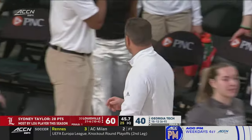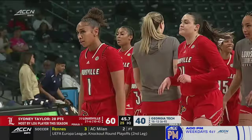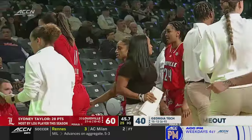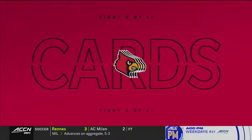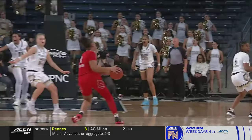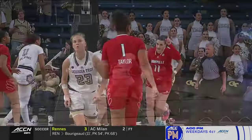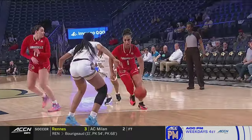Well, she is in some kind of zone, and you can see it. Yeah, and they're running things for her and doing a great job there. He talked earlier about using the screen. He said, if you don't use the screen, you can't play for me. So three-point shot there, and then coming off hitting that mid-range jumper that we talked about that they needed to have.